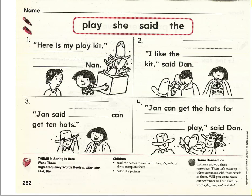Let's continue working. On this page, we're going to continue reading sentences that have lots of sight words in them. This is a great chance to practice your reading. There are sight words in the word bank, and all of our sentences are filled with sight words or words that you should know how to sound out. If you would like to work ahead and do this on your own, you are welcome to do that. But if you'd like to keep working with me, keep playing the video.